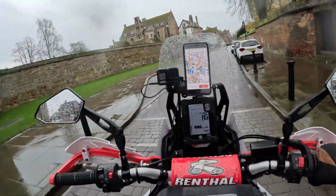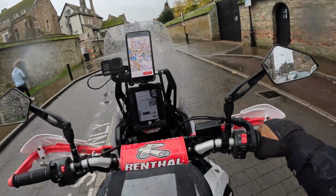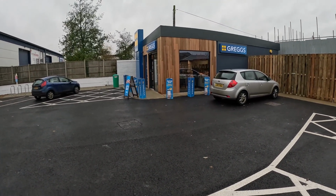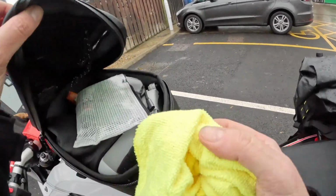Yeah, if I had more time I'd stop, but I've got to go and let the dog out. I'm just about to take the turning off the A10 into Waterbeach and then head off south to Cambridge. So just found there's a BP, Greg's and a shop.